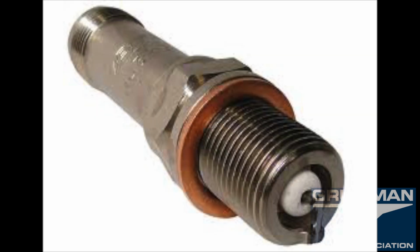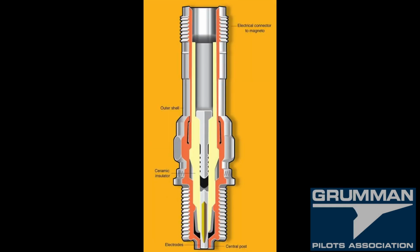We replaced all the spark plugs with new spark plugs. After testing all the new spark plugs to make sure they were good, the violent shaking went away. So sometimes the simplest thing can be your problem. And you wouldn't have suspected the spark plugs because they were new fine wire plugs and had only been in the airplane for less than a year.